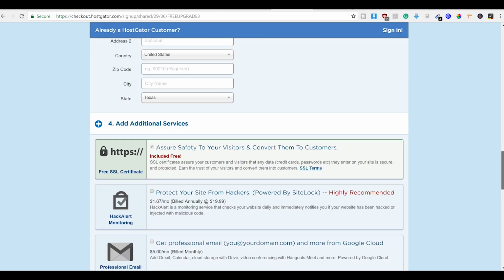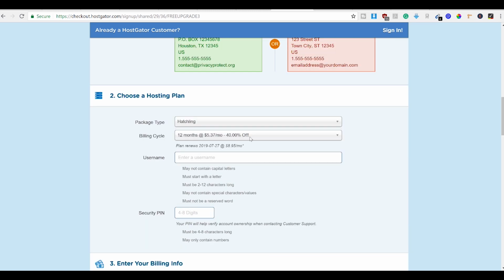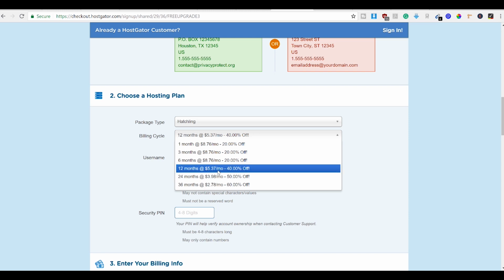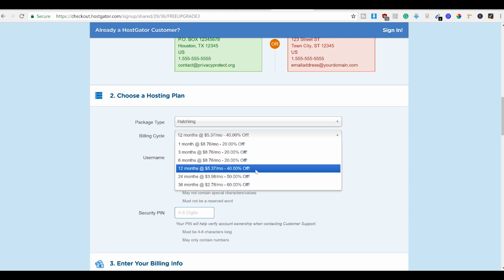So if we go up, I'll just show you. It's actually giving you right now a 40% discount, and if you were to choose even higher, it actually gives you an even greater discount of 50% for 24 months and 60% if you choose a 36-month plan. So simply just choose whichever one suits you best.